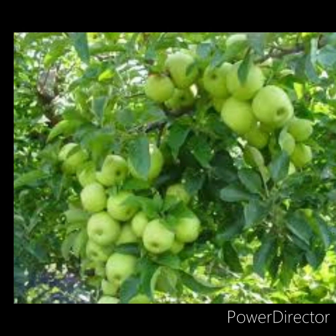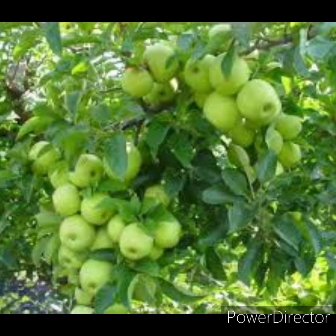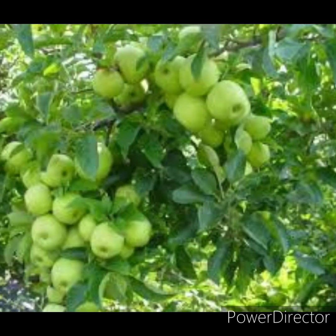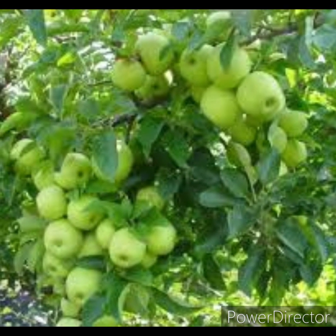I already told you to transplant them very early in the morning. Now, an acre require 310 seedlings.